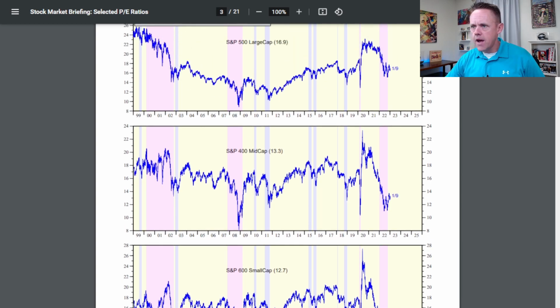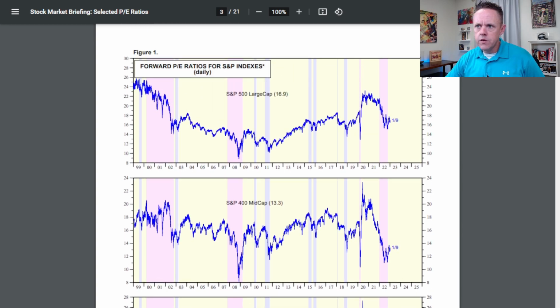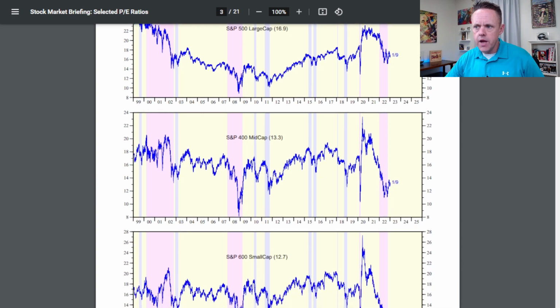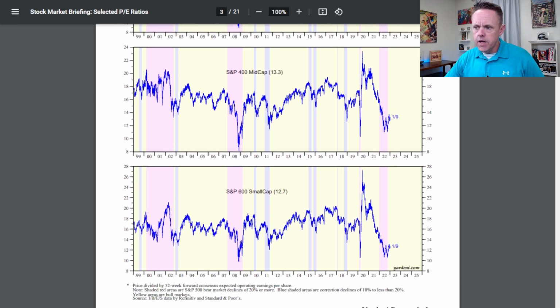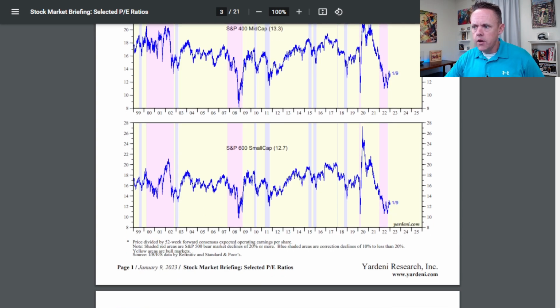You can see on this last chart, this is forward PE ratios for S&P indexes. If you just look at this from the broad view, here's your S&P 500 large caps, then you have mid caps, and mid caps, fairly obviously, are below the trend line, maybe since 1999 in terms of forward PE. And if you get down to small caps, you're definitely below the trend line of the average forward PE that we've seen over the past 25 years or so.